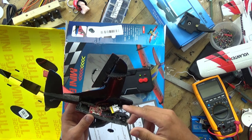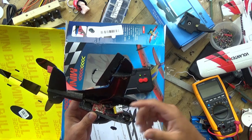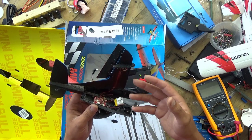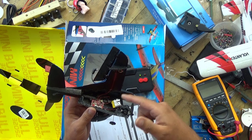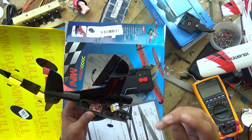If it doesn't, then I've got a pack which is like three times the size of that, and we'll give that one a go and at least try to power up the board with 1S and see if it works or not, as the case may be. So that's what I'm going to go and do right now. I will be back to you by the magic of video editing with an update.